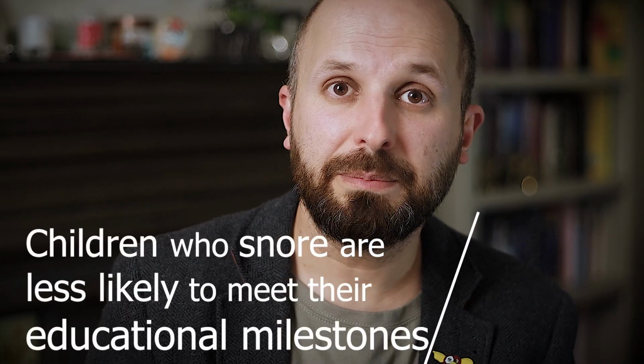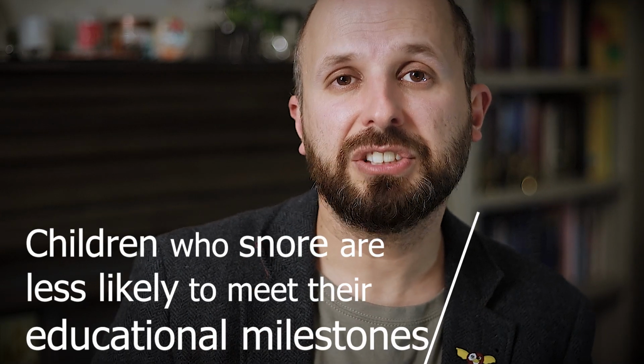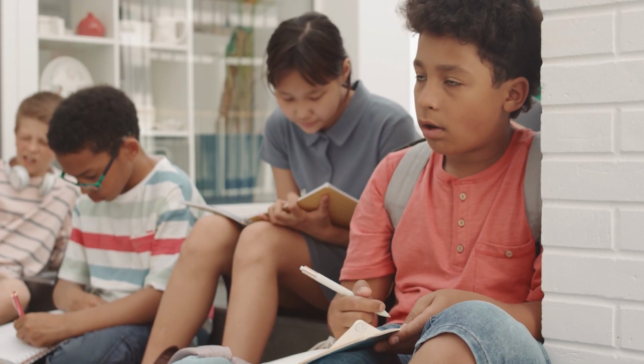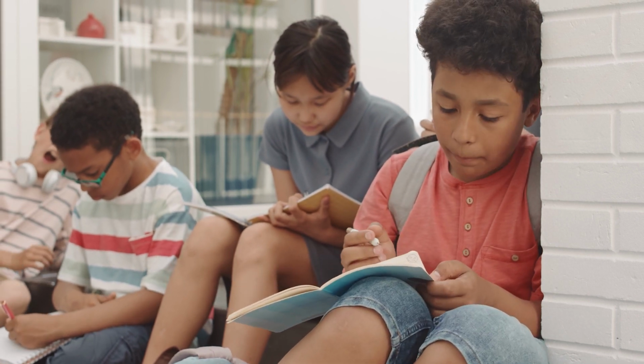We know that children who snore but don't have sleep apnea, so completely normal, simple snorer children, have less of a chance of doing well at school than their friends who don't snore at night. And what we'd say is that they don't meet their educational potential. They're cognitively slightly delayed compared to children who don't snore at night. So snoring has a problem, but we can't really classify it properly when it comes to how much of an issue it has to children.